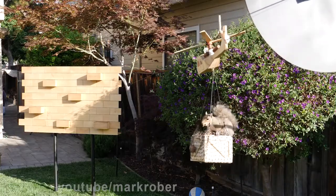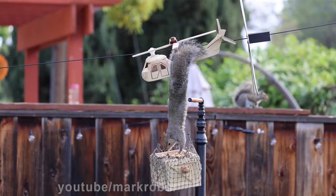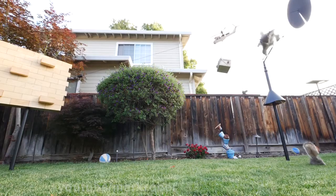Fat Gus is like, wait, is this thing moving? I'm good. Here, Rick hypothesizes if he doesn't sit in the crate, it won't move. And here, he rejects that hypothesis with a legendary leap.